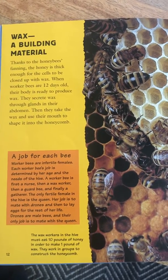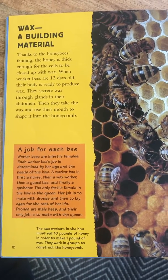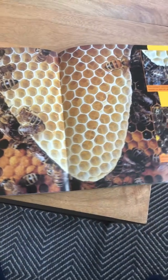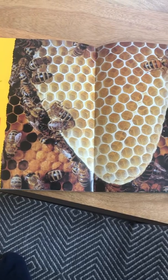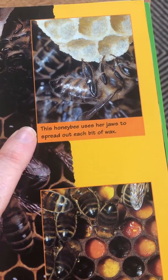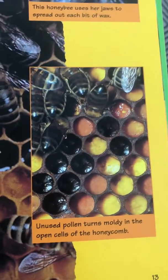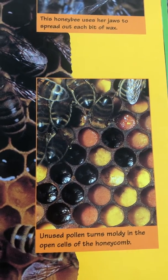The wax workers in the hive must eat 10 pounds of honey in order to make 1 pound of wax. They work in groups to construct the honeycomb. This honeybee uses her jaws to spread out each bit of wax. Unused pollen turns moldy in the open cells of the honeycomb.